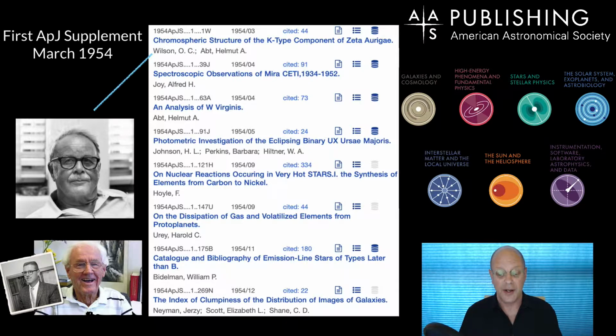And then we have an early exoplanet paper, if you like, on dissipation of gas and volatiles from protoplanets. Then we've got a catalog of emission line stars later than B. And we've got an index of clumpiness of distribution of images of galaxies. So this is what the very first APJ Supplement looked like.